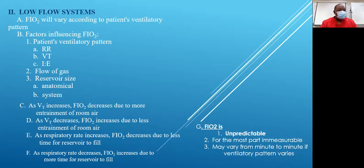3 liters? Reservoir size. Now, you have a system reservoir and you have an anatomical reservoir. That anatomical reservoir is your nasopharynx, right? Or your oropharynx, the space up inside of your body that's housing the gas in between breaths. If I'm breathing regular, then it doesn't have time to get real strong. But if I slow my breaths down to like 3 times a minute, then it's constantly pouring. And so by the time I do take a breath, all of that reservoir space is pure oxygen. So that's what makes it vary, okay? If you have a patient that you're not sure how they're going to breathe, or you want them to have a definite FiO2, then they must be on a high flow system. All right, they'll be on a high flow system.